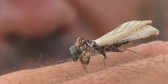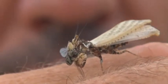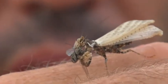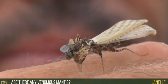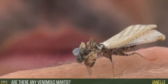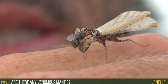So there's no venom attached here, it's just pure force. And Janelle, as if to preempt me, you said, are there any venomous mantids? Not that I know of, Janelle. They're adapted to be physically much more intimidating than their prey. They've got those vicious spikes on the front legs.